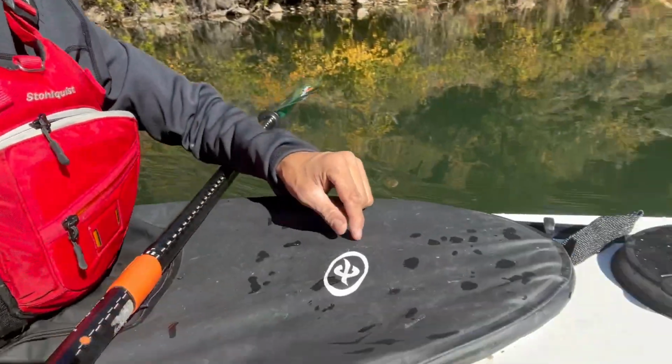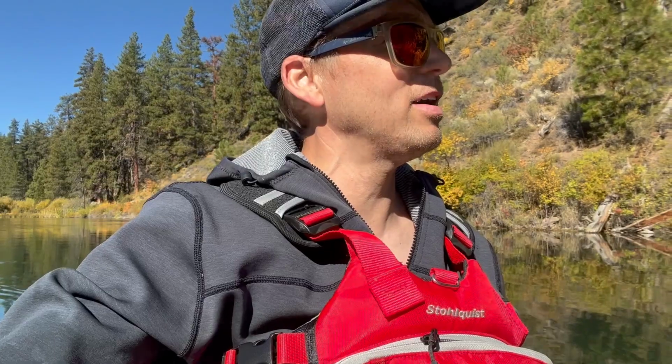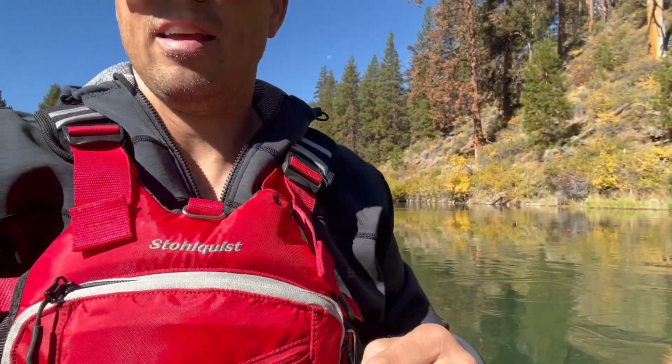And then of course, the skeg handle is recessed right in here. So you've got both. No need to have an argument here. What do you want? But it's nice to have this rudder. I didn't use it for the whole upstream, but just going downstream, thought I'd play with it and it came in handy. Easy to put back.